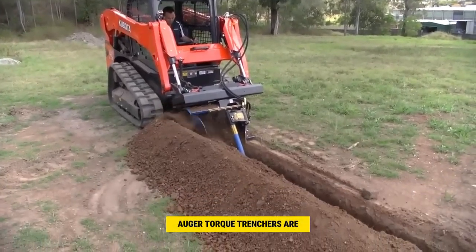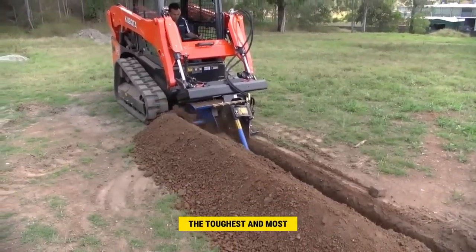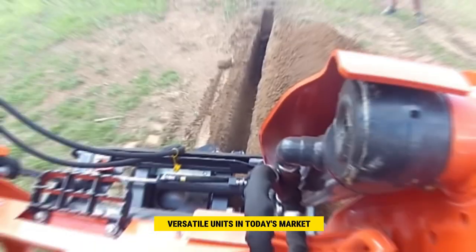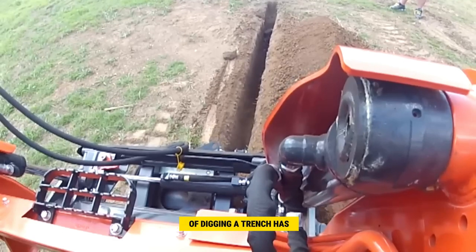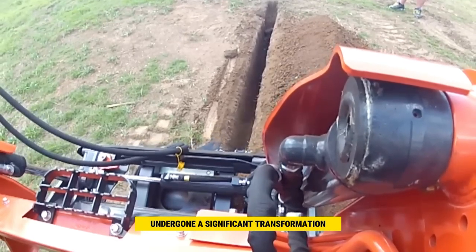Number 5, Auger Torque Trenchers. Auger Torque Trenchers are becoming known as the toughest and most versatile units in today's market, thanks to the trencher attachment. The once laborious task of digging a trench has undergone a significant transformation.